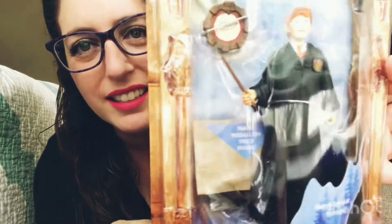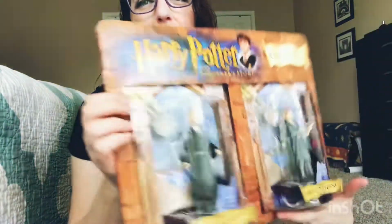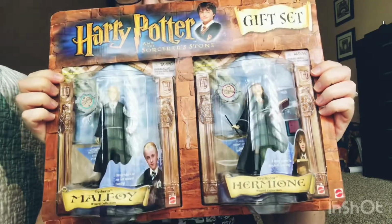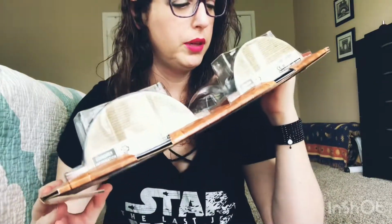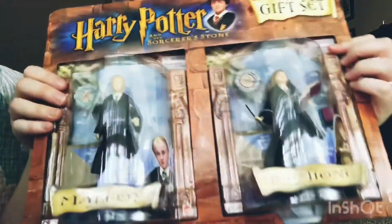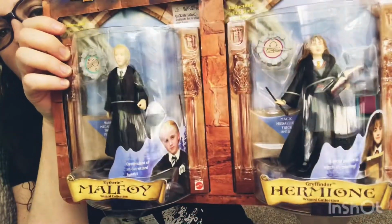So here's Ron. It's hard for you to see how well detailed they are in the plastic, but they're so cute. Okay, and the final one is this gift set with Hermione and Malfoy. And she's got a little book. She's got an extra little book and a wand. I don't know where his wand is. Anyways. Sorry, I film in front of a big window, so there's lots of reflection, but there you have it. What an amazing, amazing gift from my father-in-law.